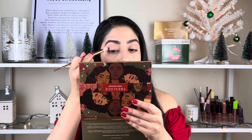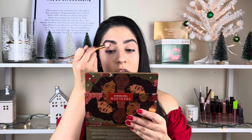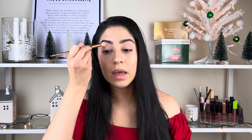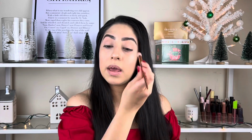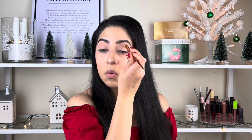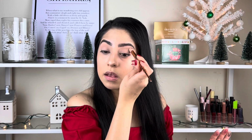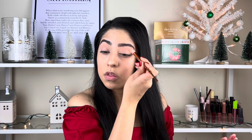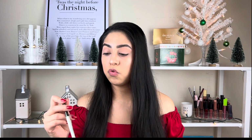Now we're going to grab this color again and concentrate on the crease, because as you guys can see, it's not really a color that you would use to set your concealer. I feel like it has more of a pinky tone. So we can use this also, add more color to it, and apply it as our transition color. So let's do that.